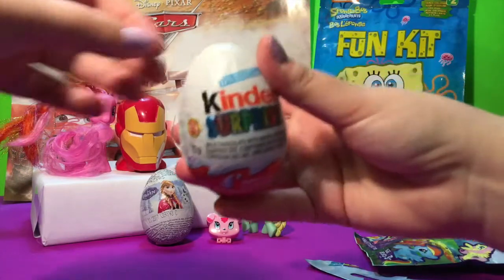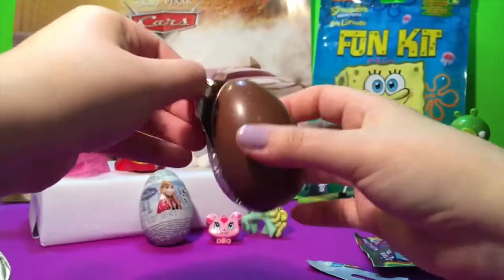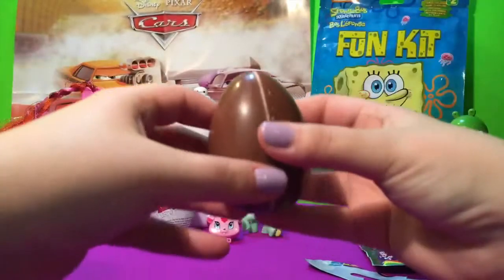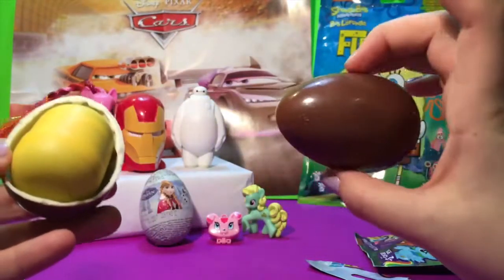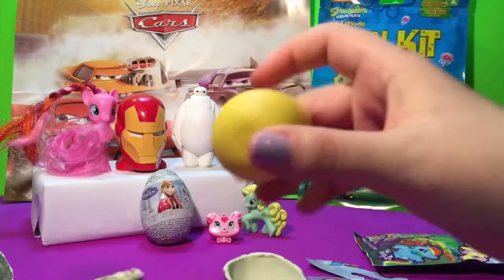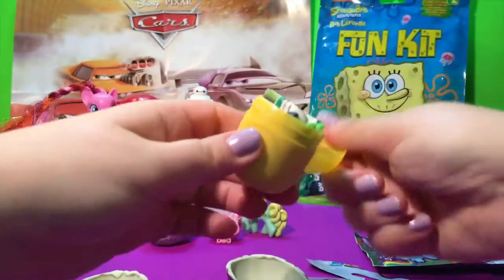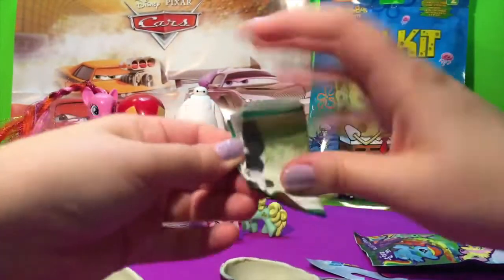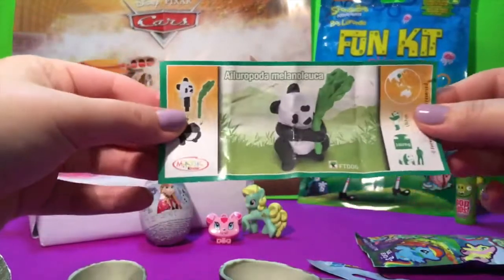Let's see what we have in here. We have to take off the foil. And then comes the chocolate. Yummy chocolate, brown outside and white on the inside. And here's a yellow surprise egg. Plop, and it's open. Let's see what this is. Oh, it looks like a panda.